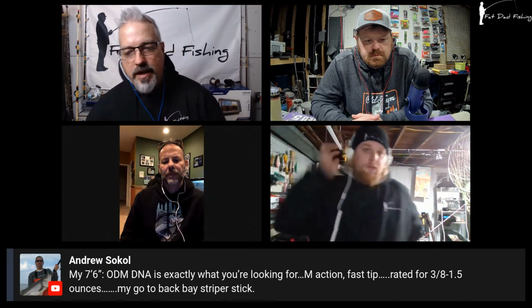Had a comment in here from Andrew, whose advice on gear I will take all the time. He's just throwing out a rod there, the ODM DNA, and he's validating the DNA. Yep, it's a good rod. I actually haven't used it, but I think everybody's heard of them and knows people that have used them. Quality rod, very good for the back bay.